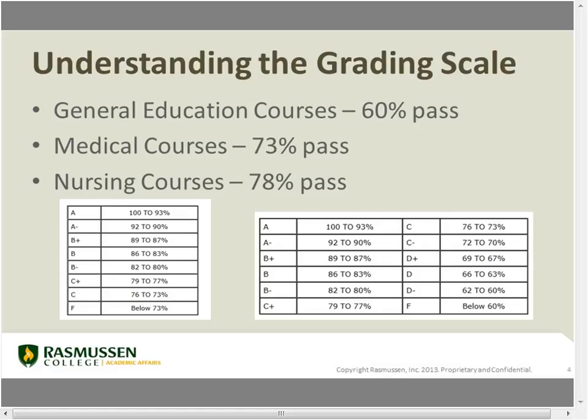For any medical courses, there's so many of them, it's hard to list, but pathophysiology, I think, would count as a medical course. You need to have a 73% to pass. So it's a little bit of a higher grading scale for the medical courses. Nursing is by far the highest requirement at a 78%.